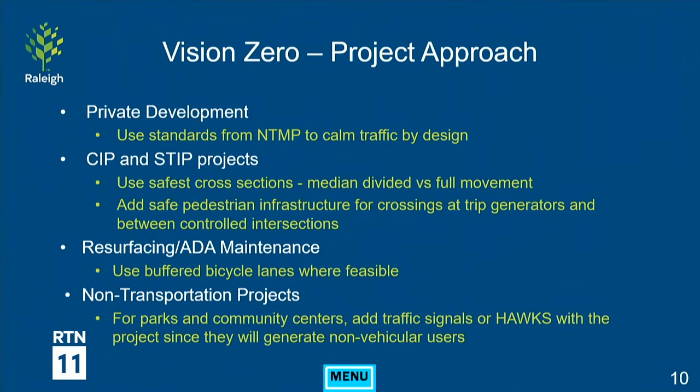For CIP and STIP projects, we obviously want to use the safest cross section, which would, you know, for the multi-lane roads would be median and controlling the conflict points with traffic control devices being signals or something like that. One of the other things we haven't done the greatest in the past is, I have a slide, I can illustrate it, but if we have a long distance between signalized points and there's trip generators between there, we as staff need to push to make some safe accommodation so that we're not discouraging people from walking by walking an elongated way to get to their destination.